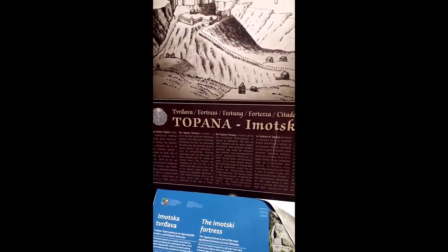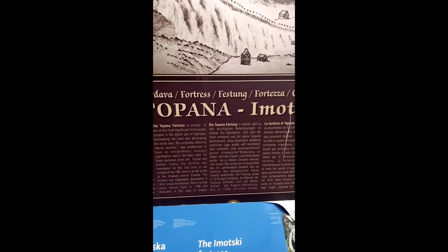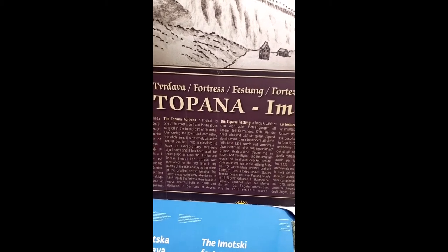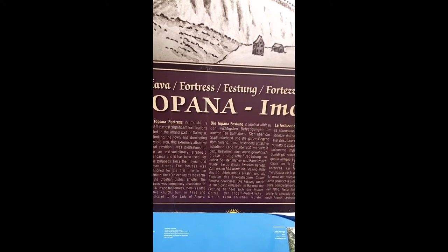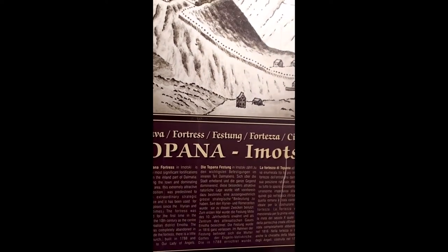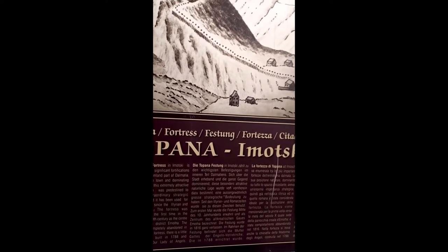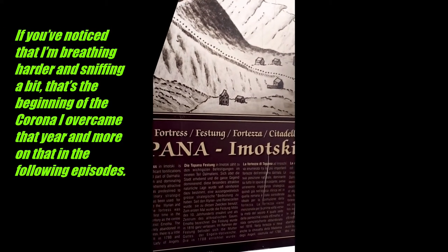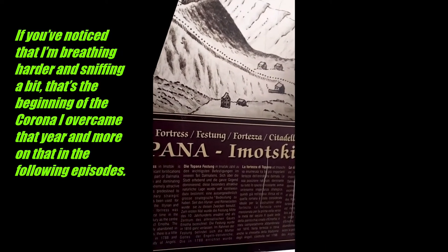They call this fortress Topana. I will read. The Topana fortress in Imotski is one of the most significant fortifications situated in the island part of Dalmatia. Overlooking the town and dominating the whole area, this extremely attractive natural position was predestined to have an extraordinary strategic significance, and it has been used for this purpose since the Illyrian and Roman times. The fortress was mentioned for the first time in the middle of the 10th century.